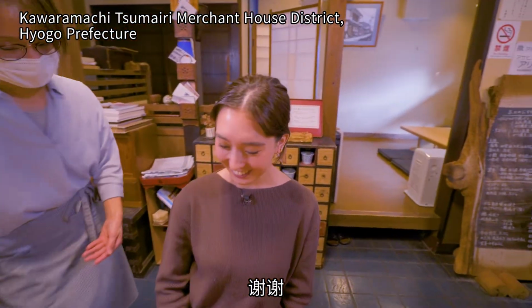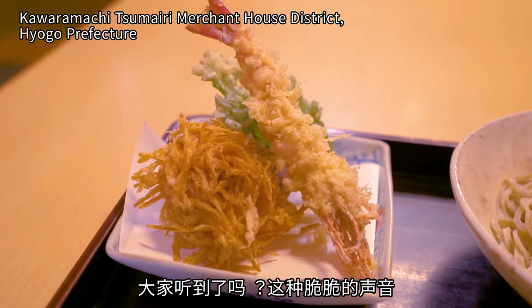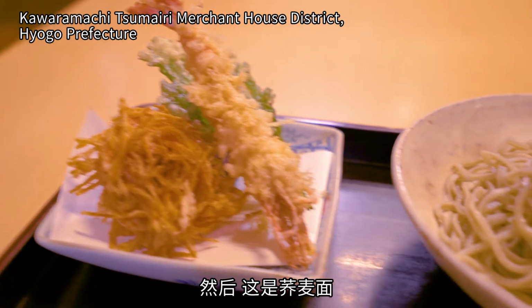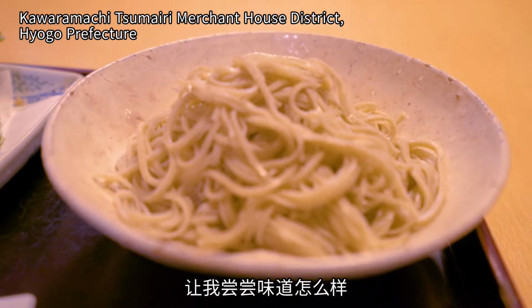Oh, thank you. Oh, wow, it looks amazing. So we have the beautiful tempura. It already looks so crispy. I can already hear what it's going to sound like in my mouth. And then we've got this osoba noodles here. It's a little bit more white than I expected. I thought osoba was more colored, but it looks amazing. I'm so excited to try it.